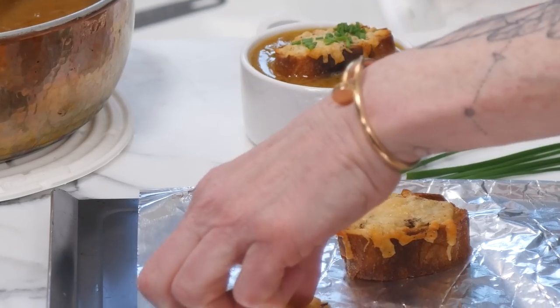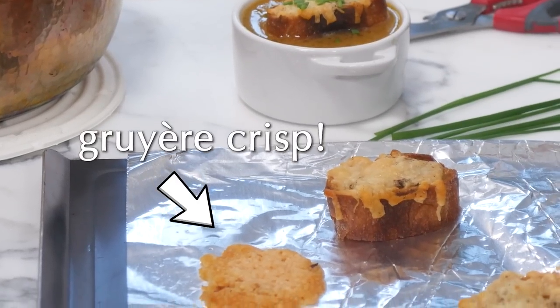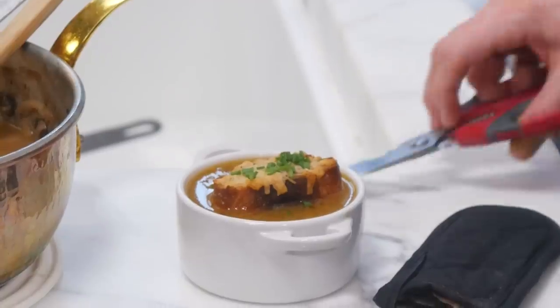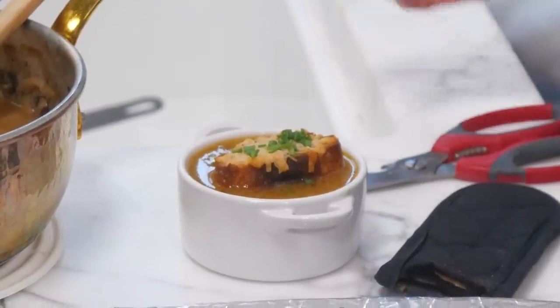Did the little thing, it did work. What can I tell you? I'd eat that, and I don't even eat onion soup. French onion soup a la dinner party tonight.